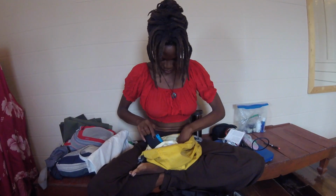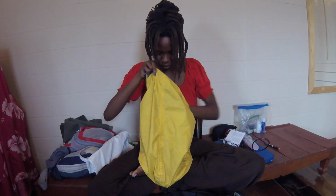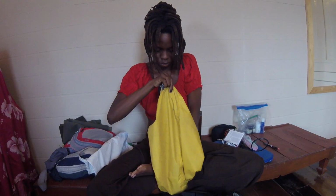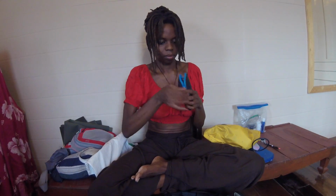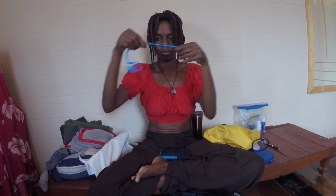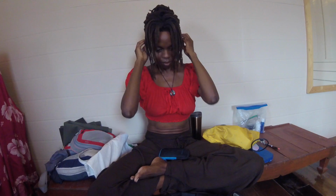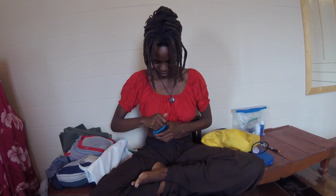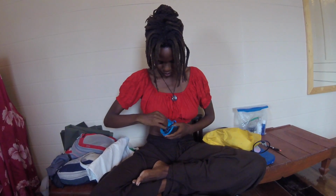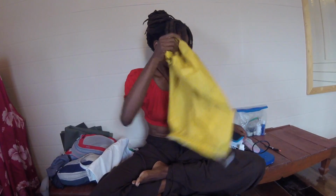last but certainly not least, I have this item, which is really important to me as a dancer. It's a cordless set of earphones, Bluetooth wireless earphones. And so I put them on and I'm able to do my dance class or just boogie down. I love these. So that's my computer bag, or my electronics bag.